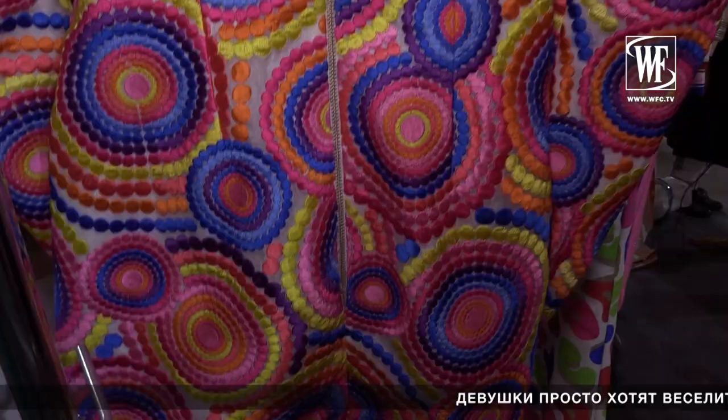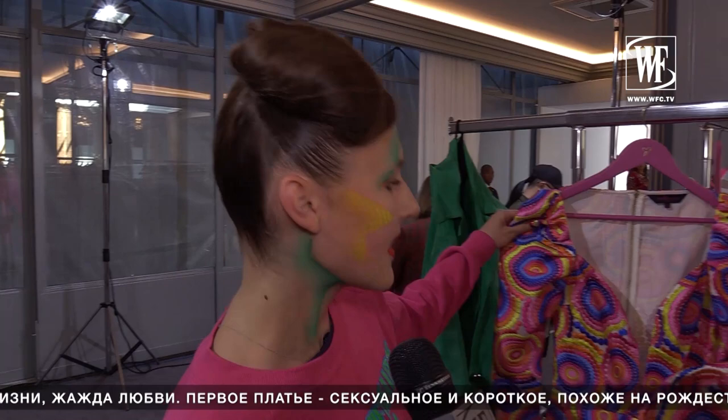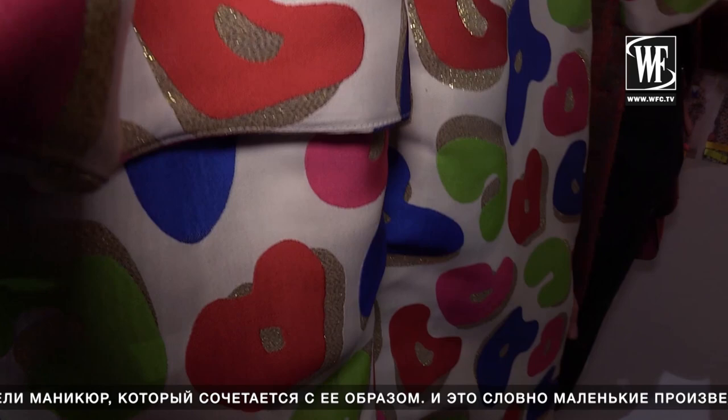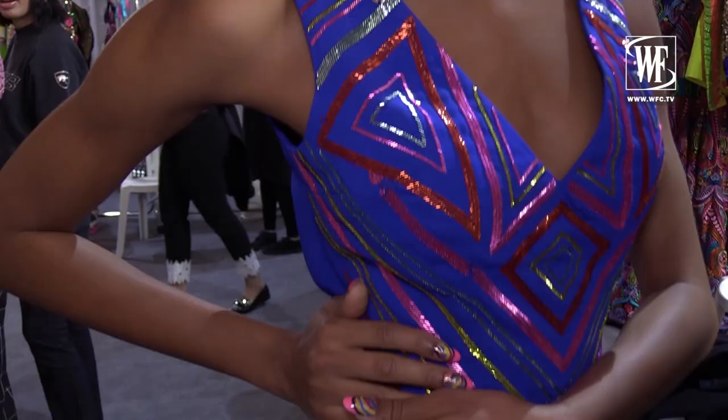Girls just wanna have fun. This collection is exceptionally amazing. The work, how he did, and the colors, always like life colors, love life, ready to love and everything. So my first dress is very, very sexy, like a Christmas present, very short. And another one is long, but still light colors. Each girl has their own nails with something which matches their look. And for me, each time, it's like a little masterpiece.